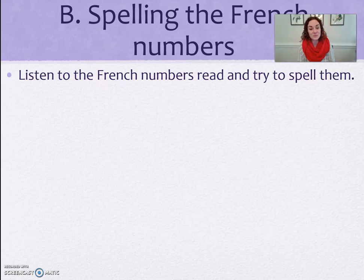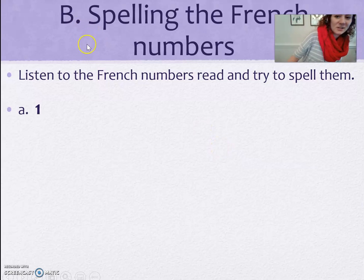Here are all those numbers again. A, 1, B, 8, C, 14, D, 20, E, 33, F, 13, G, 45, H, 62, I, 9, J, 55. So, I wrote the numerals out first. I should have mentioned that you could do that and then try to spell.